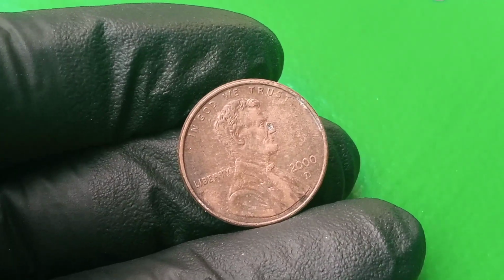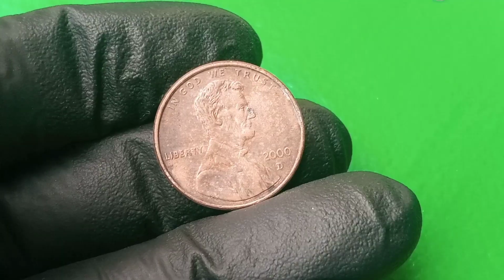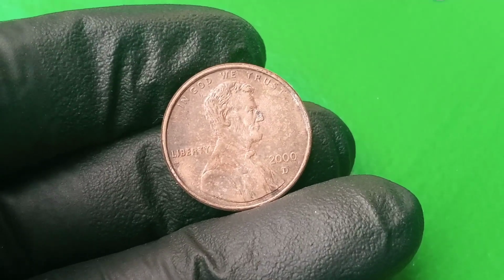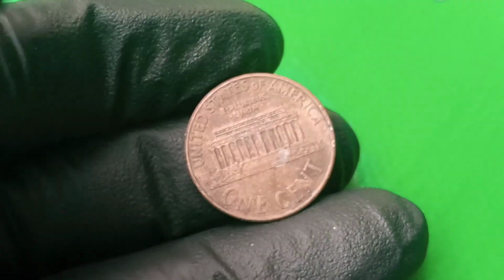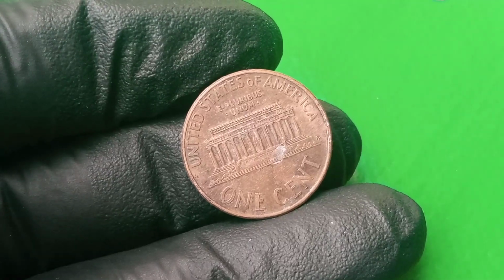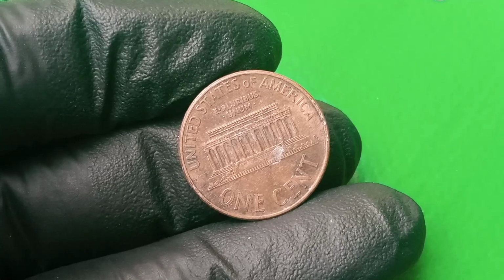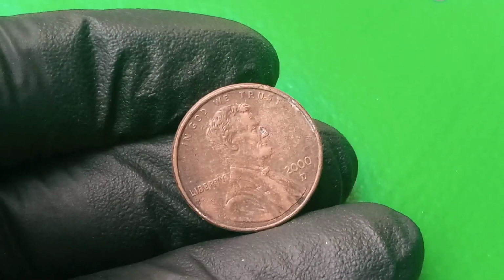And then we have the possibility of an off-center strike, where the planchet is not seated properly in the coining chamber during the strike, causing the design to be misaligned and leaving part of the blank visible. While mild off-center strikes are relatively common, extreme off-center strikes with the full date and mint mark still visible are incredibly desirable and command high prices.